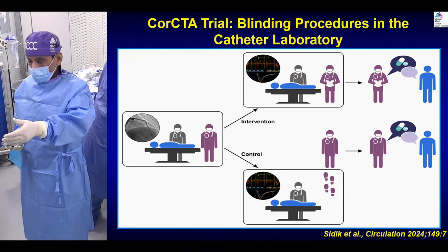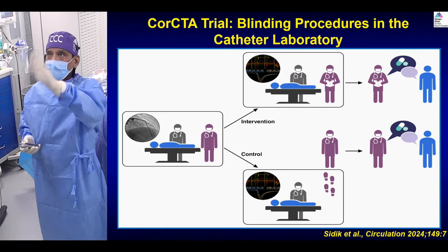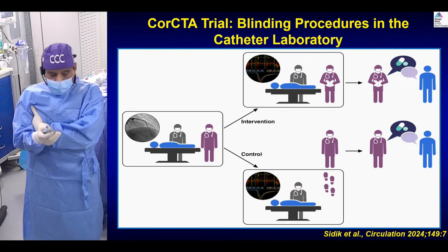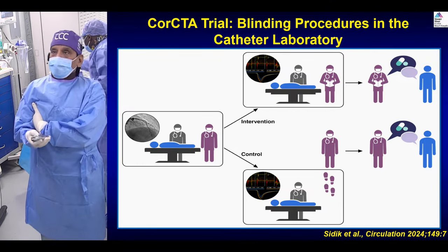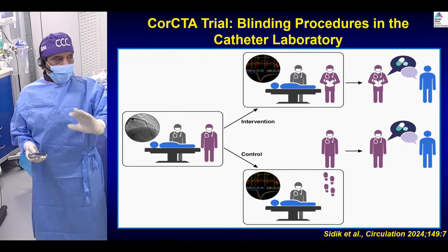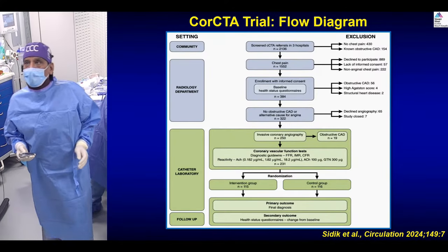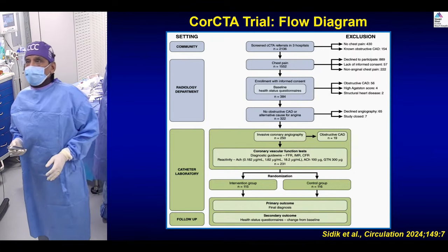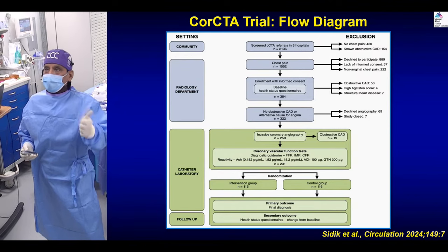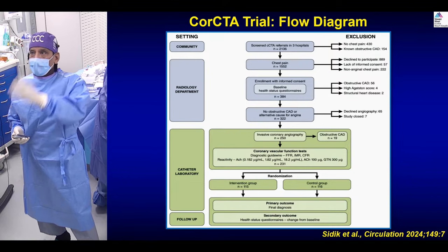So not courage, the ischemia that's done on the outside. Here, based on the CTA and angiogram, you decide on intervention group versus control group. In the intervention group, you assess all these microvascular parameters and treat appropriately, compared to the control group, where you let them do what needs to be done. So this was the core CTA flow diagram: invasive coronary angiography in 250 patients, and then a microvascular assessment in 231 with vasospastic reactivity with acetylcholine and nitroglycerin.